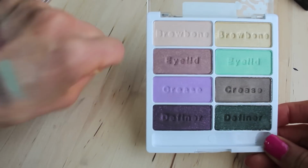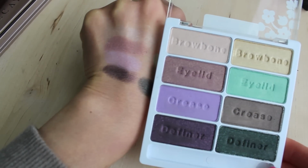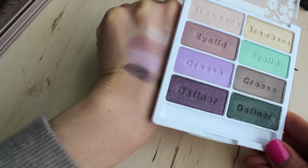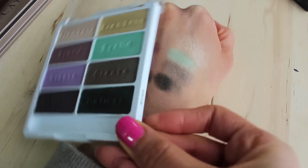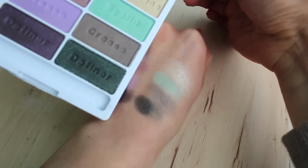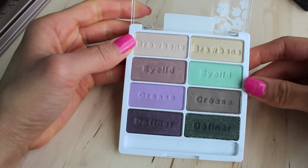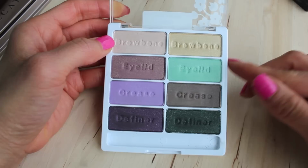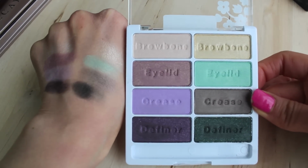Now let's go ahead and take a look at the swatches of the Going Into the Wild palette. So starting on the left hand side, and then the eyelid color, the crease color, and the definer color. And then going to the other side, here is the brow bone color, the eyelid color, the crease color, and the definer color. So I thought the top two colors were the most difficult to get pigment out of, the brow bone colors, but the rest of them were decent. I find that the most unique color from this palette is probably this eyelid color. I don't think I really have anything in my collection that is quite like this mermaid green, pastel-y, shimmery green shade, so I thought that was nice.